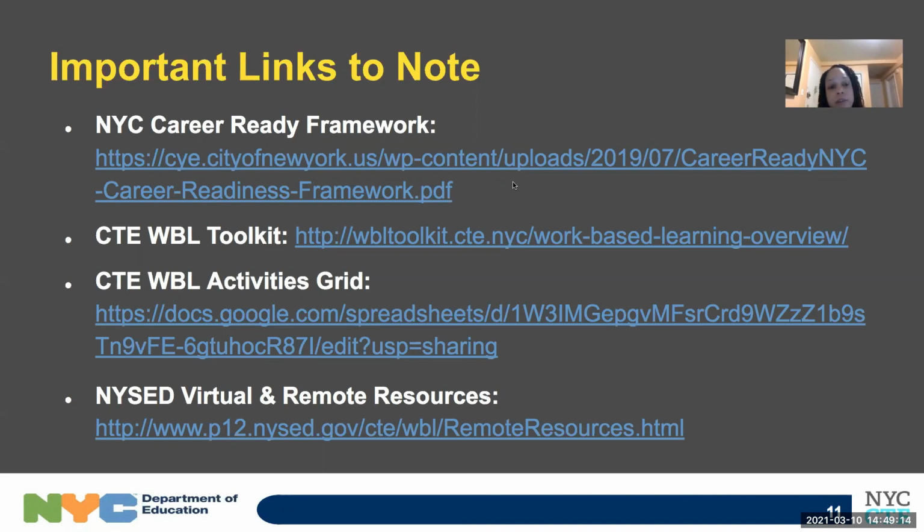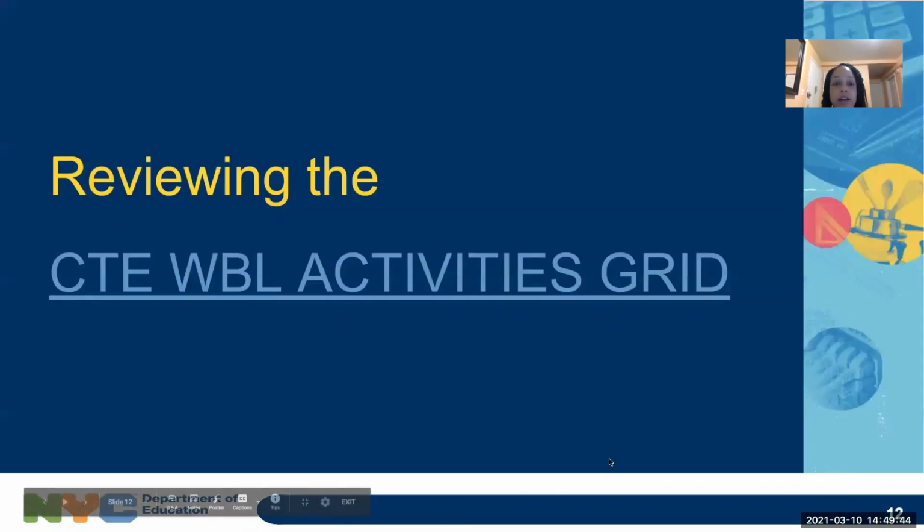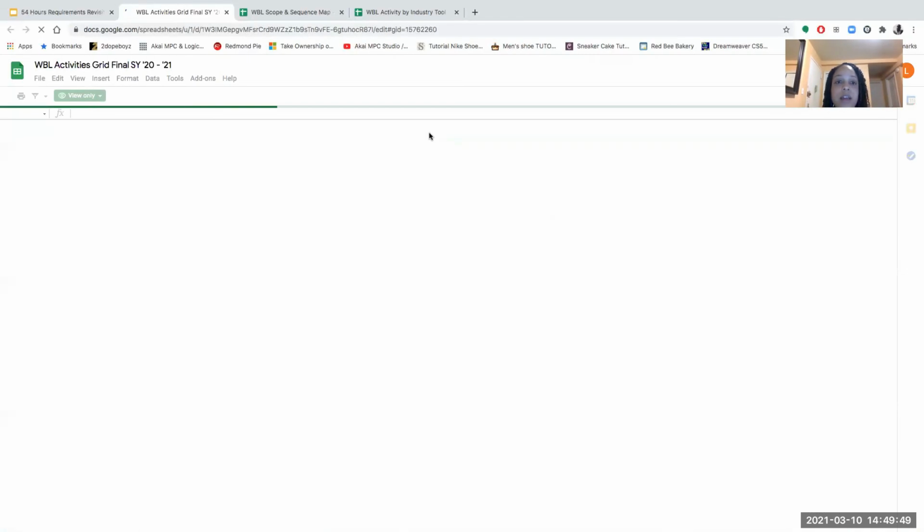And then we also have the WBL activities grid, which can also be found linked through the map, which is what I will give you a little bit more detail on in terms of the NICET approved experiences for this year. And then we also have the NICET virtual and remote resources page, where the state has actually outlined exactly what it is that they will be doing to support you as you pivot to remote. So all these things are linked. And so moving to the next page, we're going to get into the activities grid. I've also linked that in the chat.